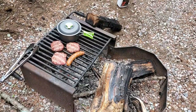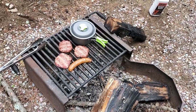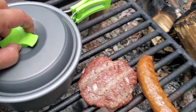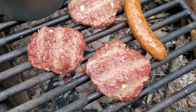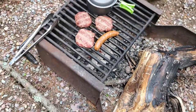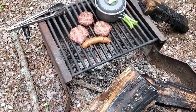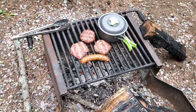So today's dinner, our last campfire, is hamburgers and our last brat with our leftover mushrooms, garlic, and onion. This thing isn't so great though, because you can't lower it and you're only going to put so much coals in there. So it's kind of way too high. We'll start our campfire later after we cook our food, because this is pine, so you can't cook food with that. That's not good. But yeah, slowly getting there.